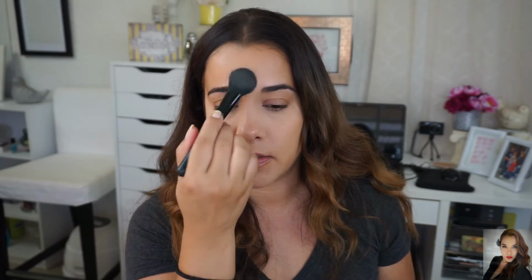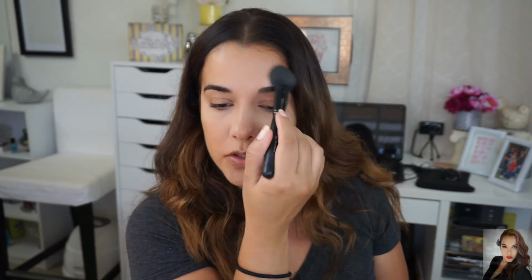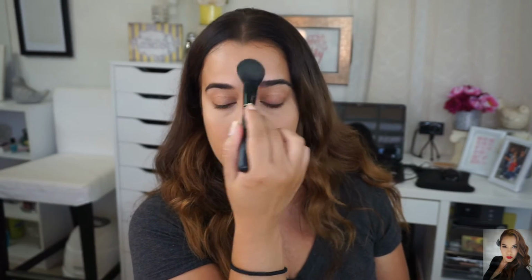It's not like it's just gonna sit there, so I'm gonna put this on my chin. Again, I have an oily T-zone, so I like to set my zone with the translucent powder just to help that area out.